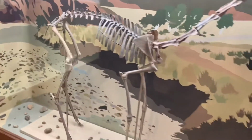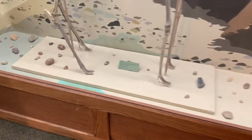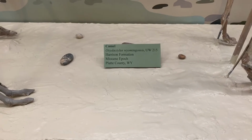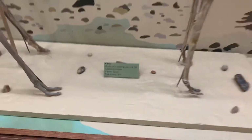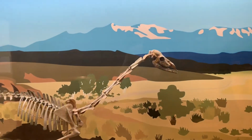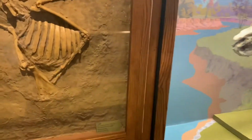So is this a pronghorn? I guess so, early ancestor. No, this is an early camel. Oh, there are your camels in there. Look at that. Platte County, Wyoming. Early type of camel. That's interesting. What do we have here? Another camel.